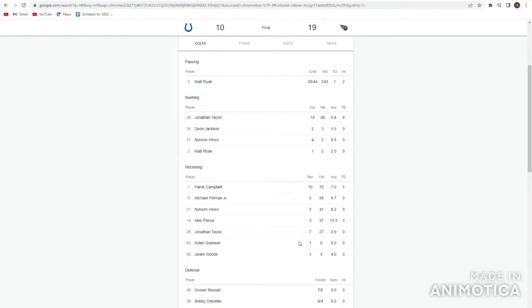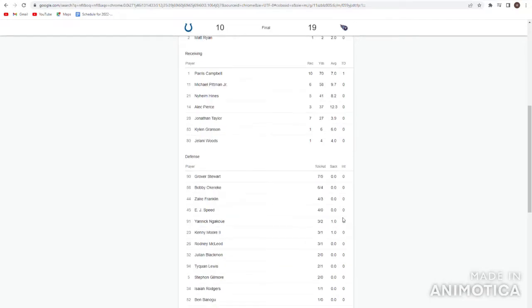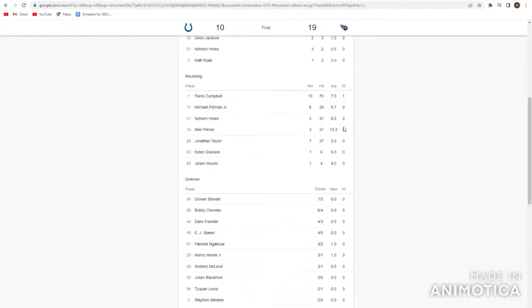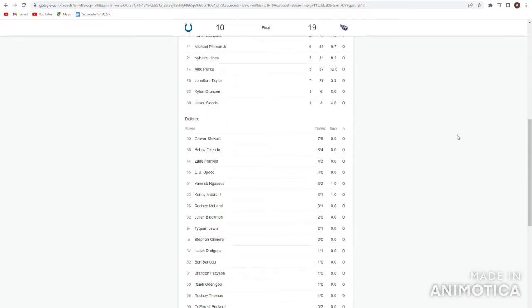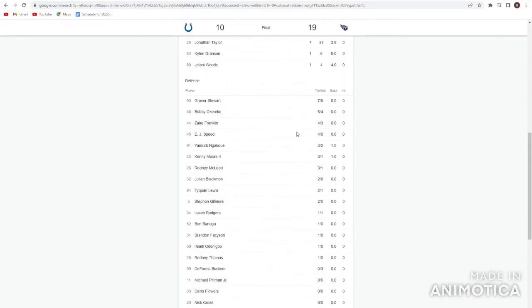Alec Pierce didn't get enough touches, simple as that. I actually think Nyheim Hines was pretty good, but Jonathan Taylor, they just stopped trying to throw the ball to him. They shut him down in the receiving game. They just didn't let him get much. Grover Stewart, 7 tackles. I think he played pretty well. Bobby Okereke got his job done, but again, Shaquille Leonard's replacement Tyler Franklin was really not good. EJ Speed bailed him out a lot. Those guys were the 3 starting linebackers.